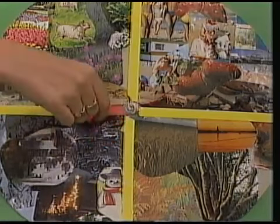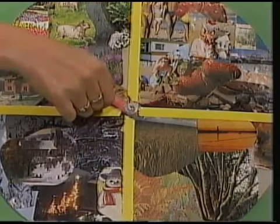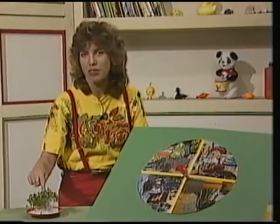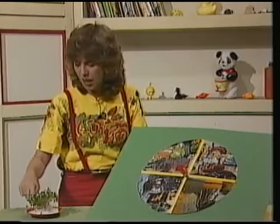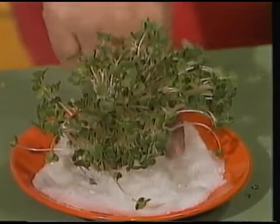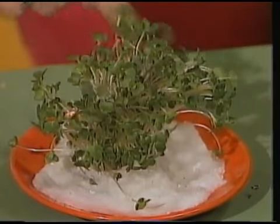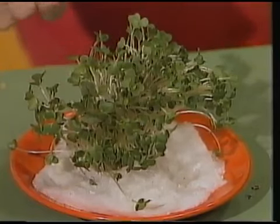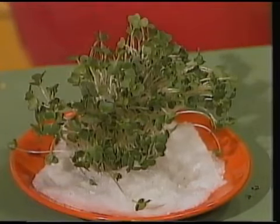But when spring comes, things begin to grow, and the sun and the rain help seeds to sprout. Just like these cress seeds sprouted a few days ago. I put the seeds onto damp cotton wool, and now the cress is fully grown. And then you can cut it and put it in a sandwich. Seeds growing in the spring.